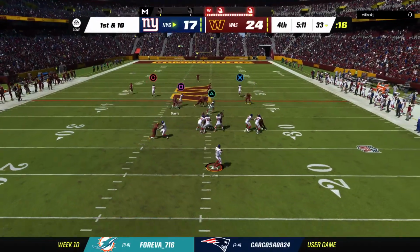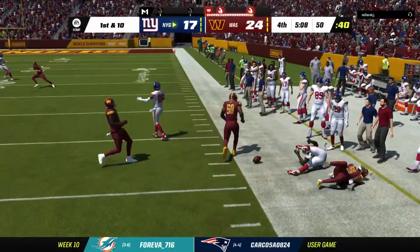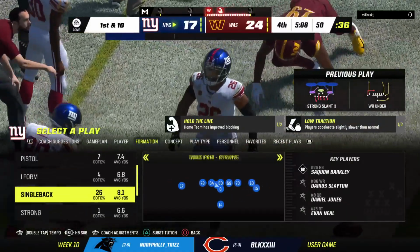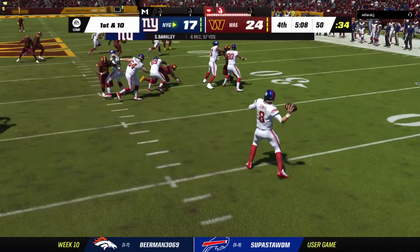Jones now on first down. And he loses the football a second time. But this will fortunately wind up out of bounds. Second time he's fumbled in this game. Fortunate for him, this one goes out of bounds.